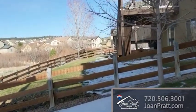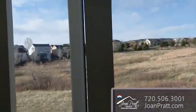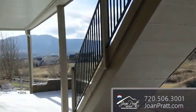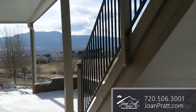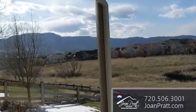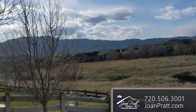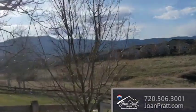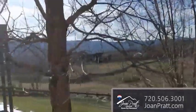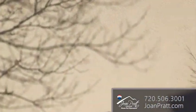You can tell there's snow on the ground and snow on the deck, and we are under here completely dry. So let's see if we can't walk around this side of the house and give you another view of it from here. There you go. This concludes our tour.